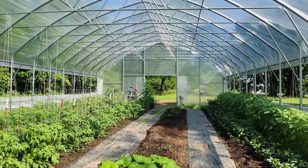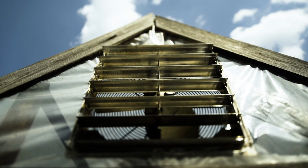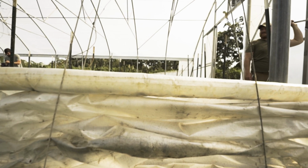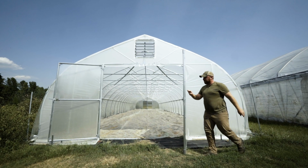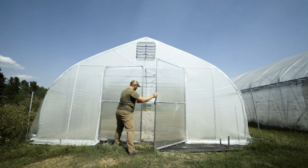End wall design can also dramatically influence the ventilation of the tunnel. You may see an option to get peak vents within the end walls. This allows heat that is accumulated at the top of the tunnel to exit through the end walls and will draw new, cooler air in through the sidewalls. Additionally, doors can be used as ventilation. In this case, a wider door can help move more air through the tunnel.